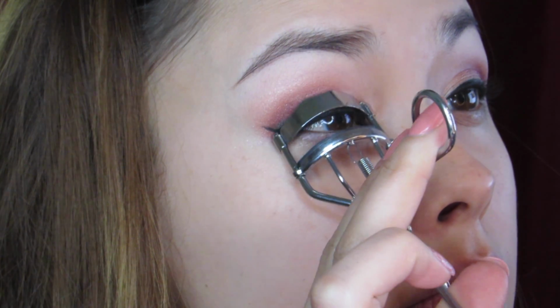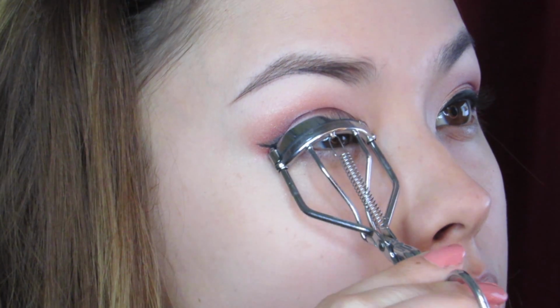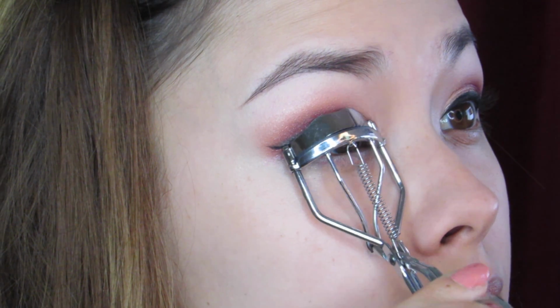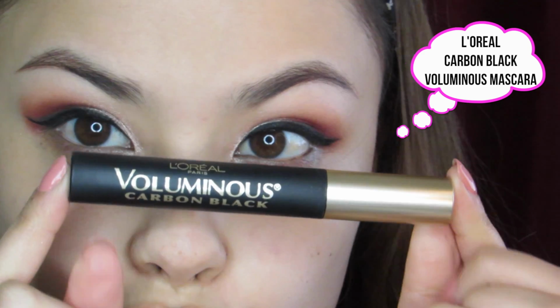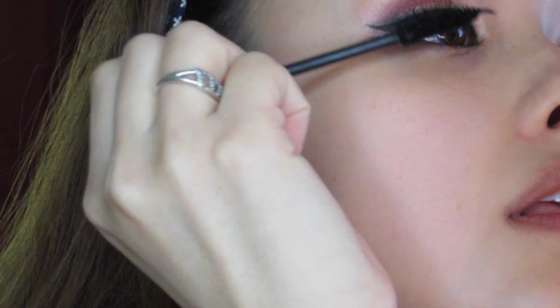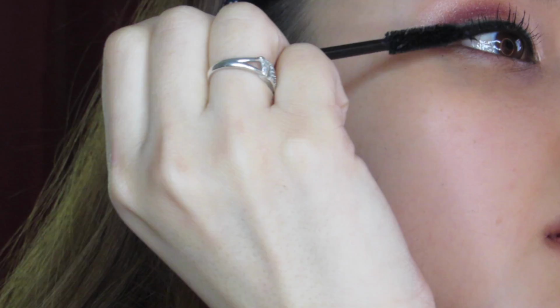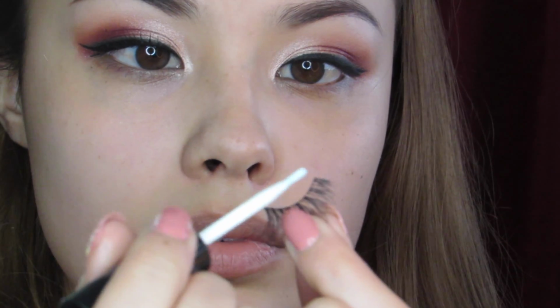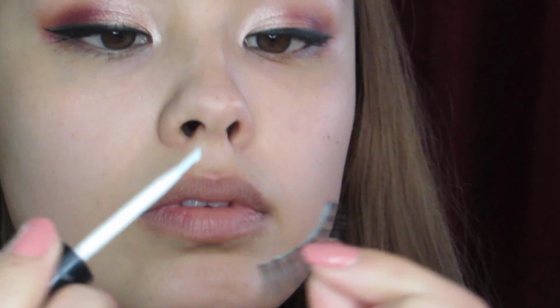Now I will be using false eyelashes for this look, and I feel like everyone applies them differently, but how I apply mine is I curl my lashes first and then I apply a thin coat of mascara. I feel like this just blends my natural eyelashes in with the false eyelashes better. I know some people apply the mascara after, but I apply it before and after the false lashes.